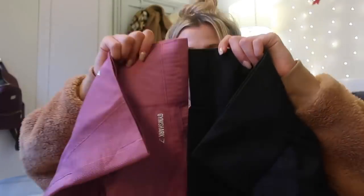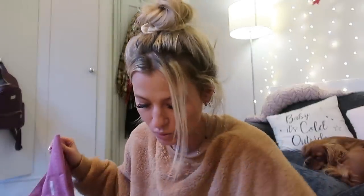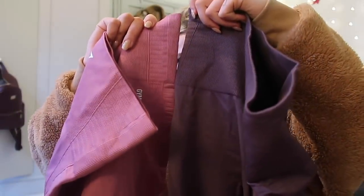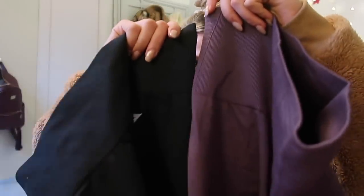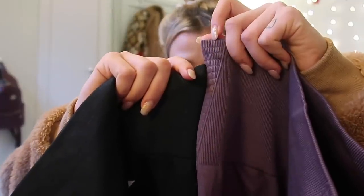So if you look, there's not a massive difference now, but let me show you the difference between the old Energy, which I still love. This is the one I'm going to chat about in a minute. So the old Energy Seamless, look, it's even taller. Look at that. Now let's compare the Vital to the old Energy. Look at that difference. So this one is much better in that sense. It's also obviously a brand new colour and everybody is loving the dusky pink.